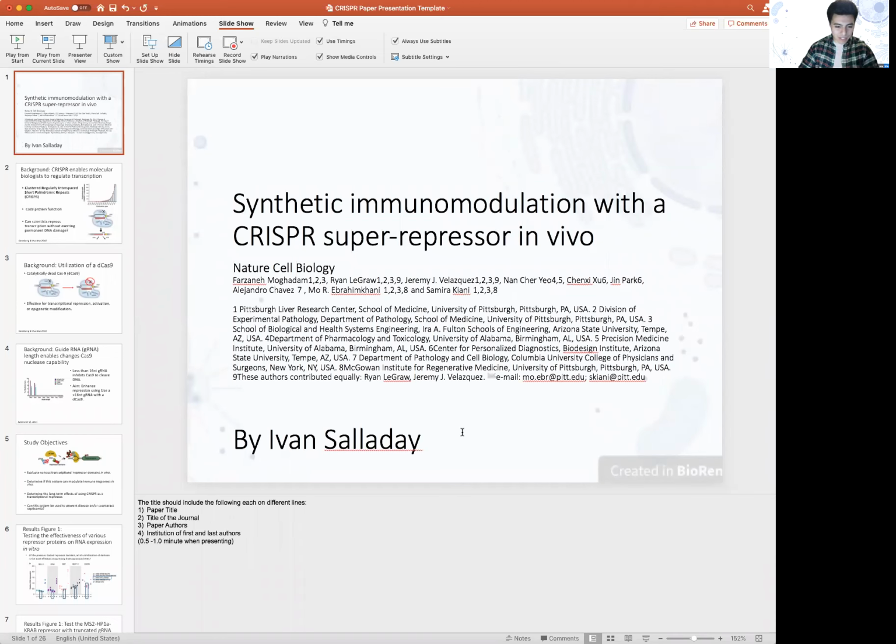But today I'm going to talk about the paper that was assigned to me, which is the synthetic immunomodulation with a CRISPR super-repressor in vivo. This paper was published in Nature Cell Biology, and the main author's name was Farzana Maghadam, and I found out she's actually a graduate from the PhD program at Arizona State University, one of the schools I'm applying to.